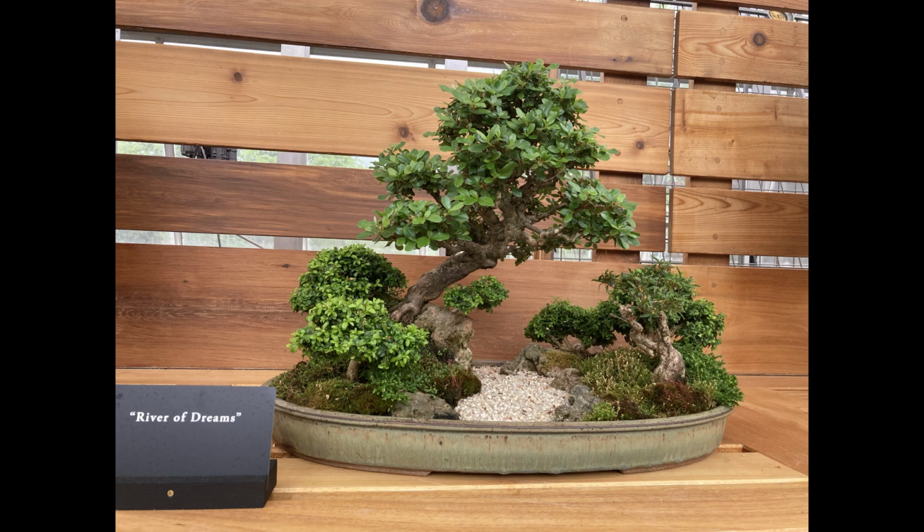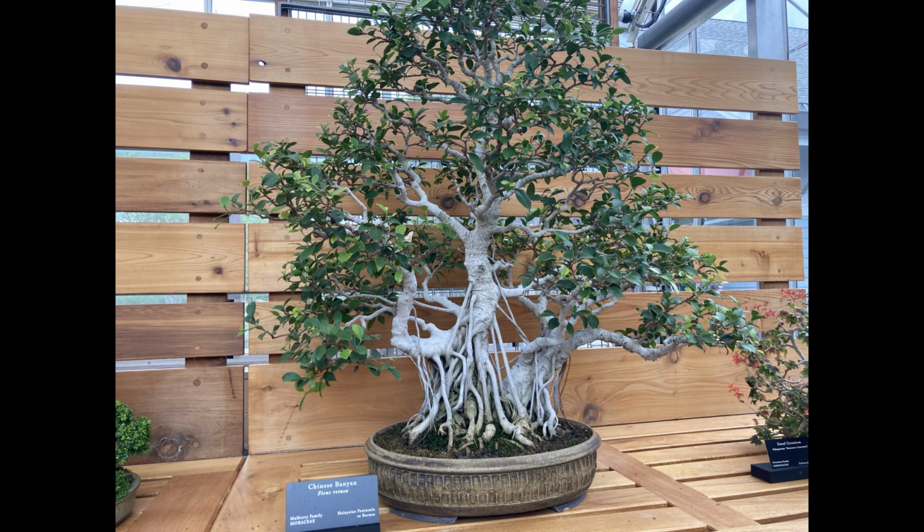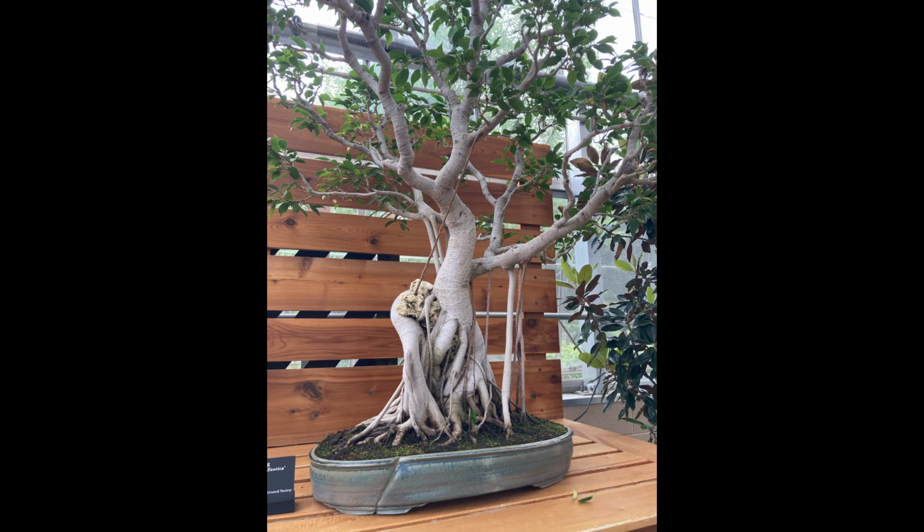Today, it boasts over 100 specimens, including some tropical trees, which are kept in a greenhouse. I thought my own ficus trees were really nice until I saw this one. Well, it looks like I got some work to do.